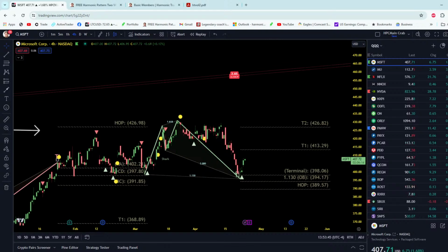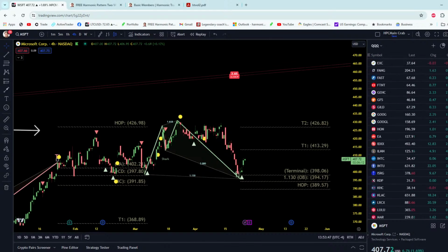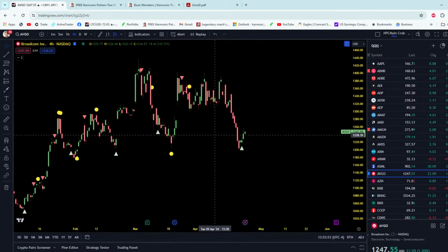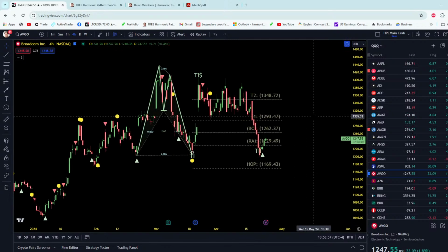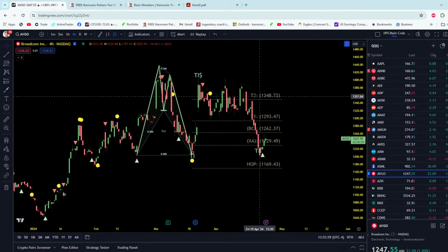Broadcom, definitely. Yeah, those are the names. Broadcom, ASML, AMAT, up 23. Look, oversold. Look at that. We're in business with that one.